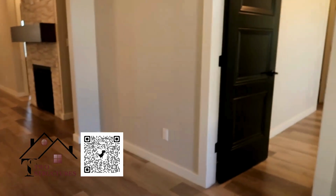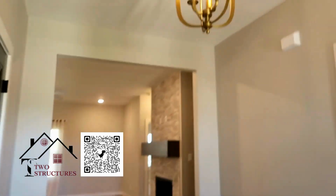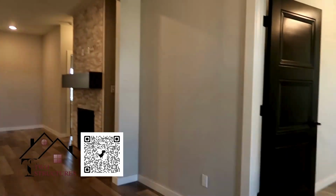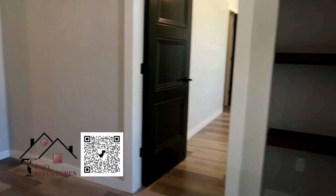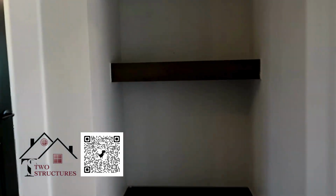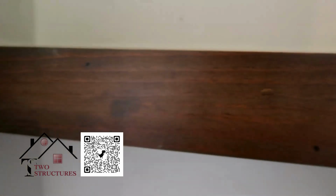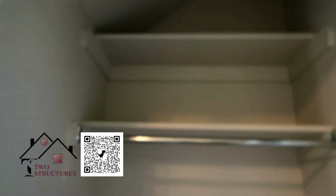As we come into the interior, you have a really large foyer that welcomes you. We have a beautiful gold light fixture. This is the first bedroom here, or it can be the study, however you want to use that. We have some really pretty built-in shelves that are stained. A good look at that rich color. So perfect for your little decorative items. Then to the left, we have your closet. Coat closet there.